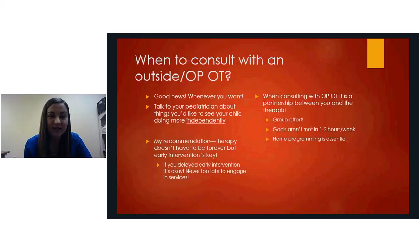contexts. As an outpatient therapist, it was a great success when a child would meet a skill in my clinic. However, if they couldn't then generalize the skill to home or to school or to the community, I didn't really see the validity in what I was doing. So I want to make sure that when children meet skills in outpatient, they're taking those skills to any setting that they find themselves in.